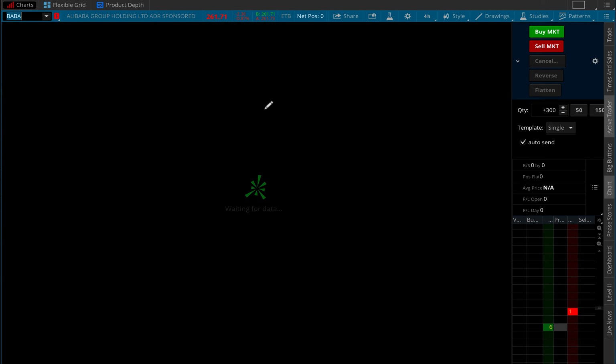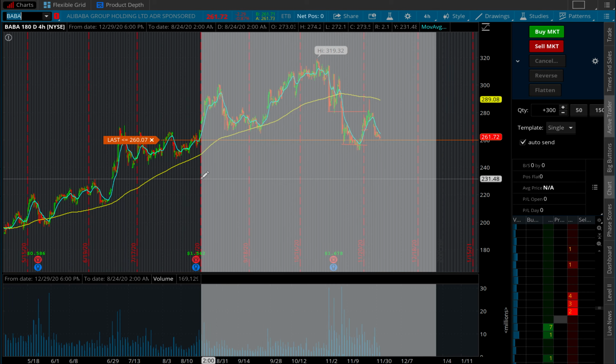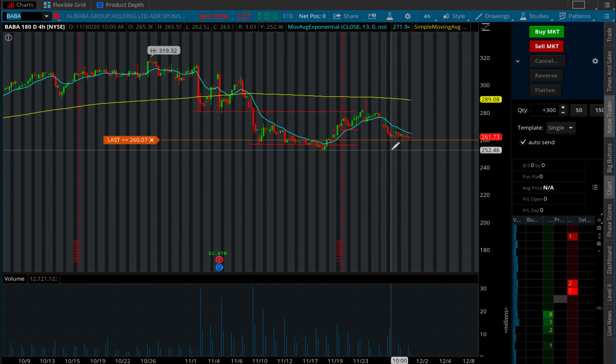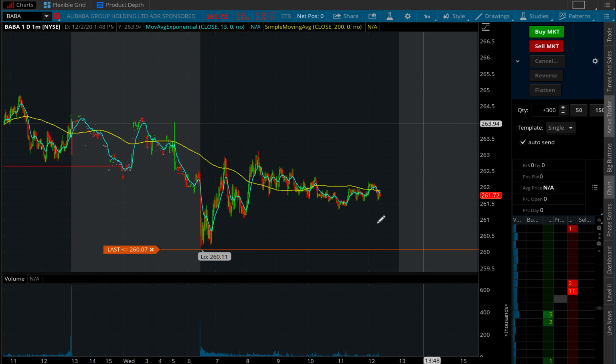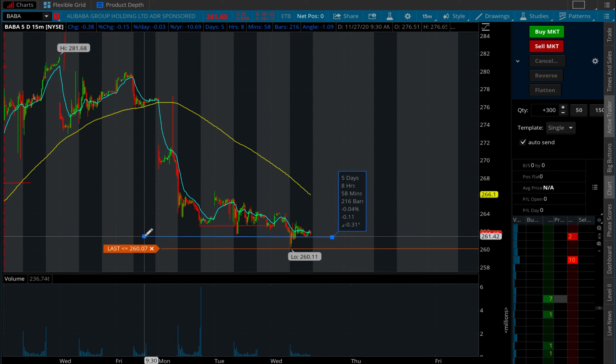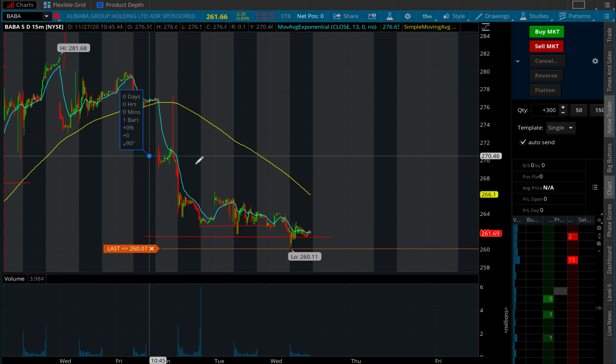Alibaba, of course, it's not a video if I don't have Alibaba in there. On the 4-hour, still getting slumped under the EMA. My bet is I'm a little iffy on this one. I know we're still red today, but it's been holding decently on the 15-minute. We obviously still have that downtrend, but the thing here is you've got to look at the pattern, and what I see here is a descending triangle.